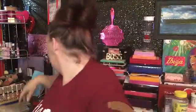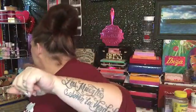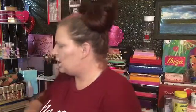Yay! I love my little Stila set that I got. Thank you, Stephanie, Busy Beauty, for sending it to me. I have two face palettes, some liquid eyeshadows, I have this one right here, and then this one.